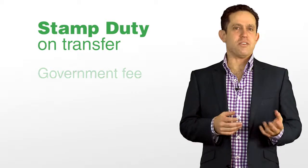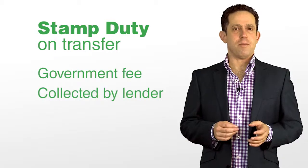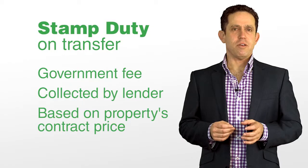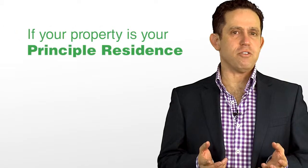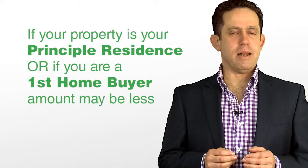This is charged by the state government, but as with all government fees, is collected by the lender. And it's calculated based on the contract price. Stamp duty costs vary from state to state. Typically in Victoria, this cost is between 4 and 5.5% of the purchase price. But if you're buying a property as your principal place of residence, or if you're a first home buyer, then the amount payable may be less.